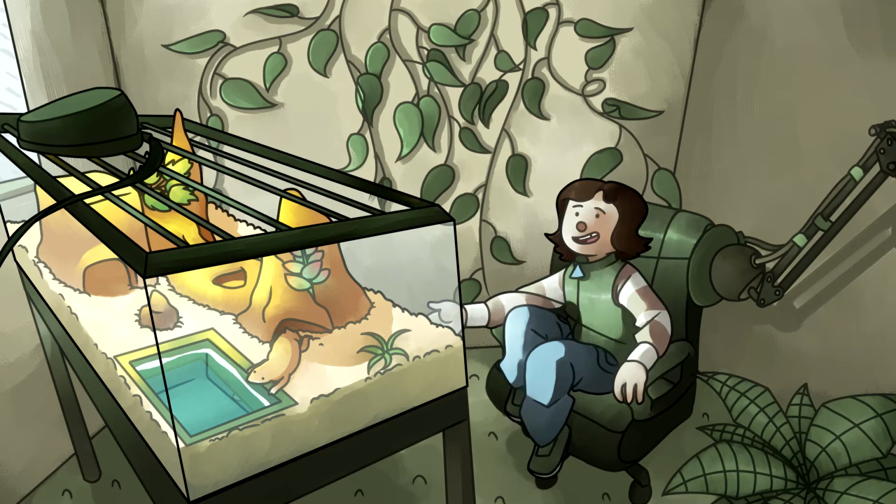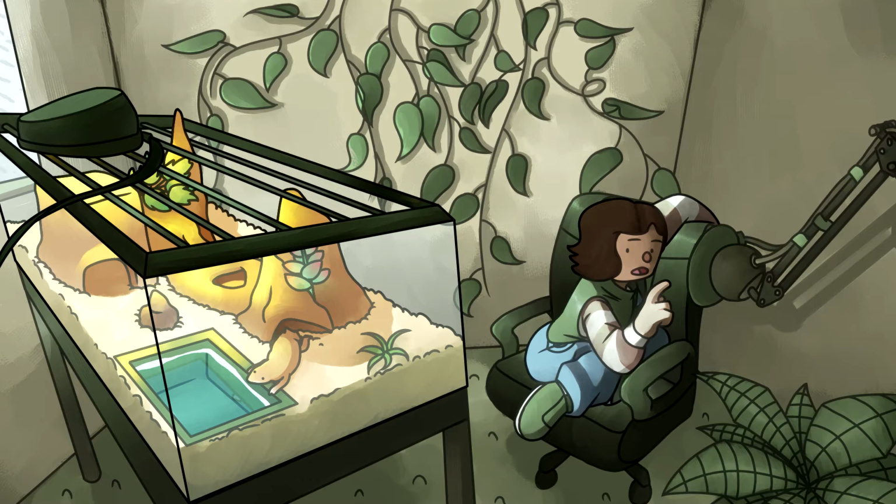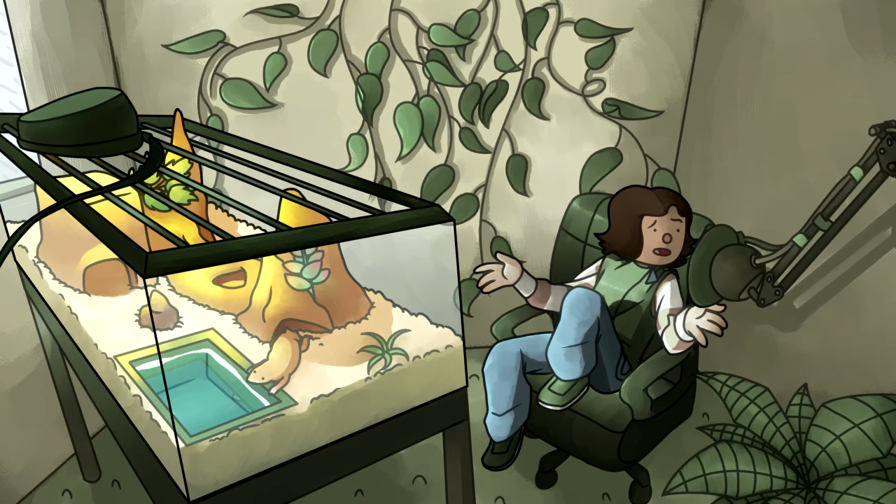Since they're diurnal and tend to bask in the wild, you're going to have to provide them with some kind of UVB light. Heat pads won't work unless their enclosure is near some sort of open window where a bunch of sunlight comes in. But even then, isn't it just easier to use a lamp?